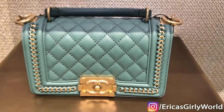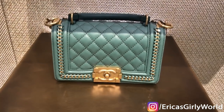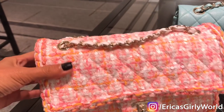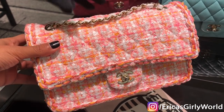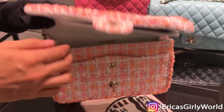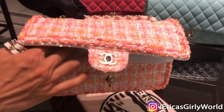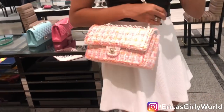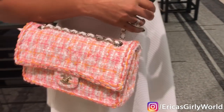Pretty, this mini. I also like this green one right here. How pretty is that? Beautiful. It's like a wedding cake. You gotta try it on. Oh my gosh. I just died. This is gorgeous.